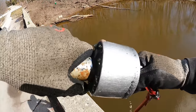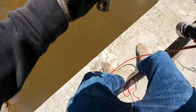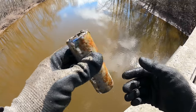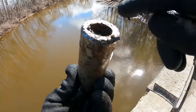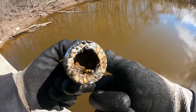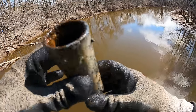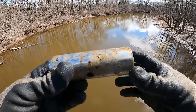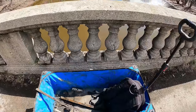Oh, look at that, you guys. Why is everything hidden on the bottom of the magnet today? Holy cow, you guys. Check that one out. At first, I thought it was just a regular piece of scrap tubing, but no, if you look at it, it's got like some kind of swirly design going on here. What the heck is this? Got a hole in the side there. Is that like maybe a bike peg or something? I'm not sure, you guys. Huh, that one is pretty cool, you guys. All right.